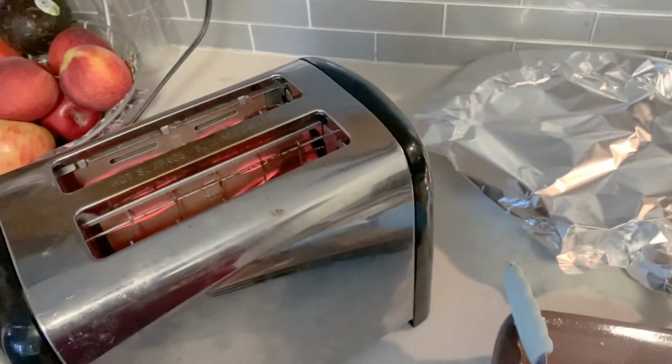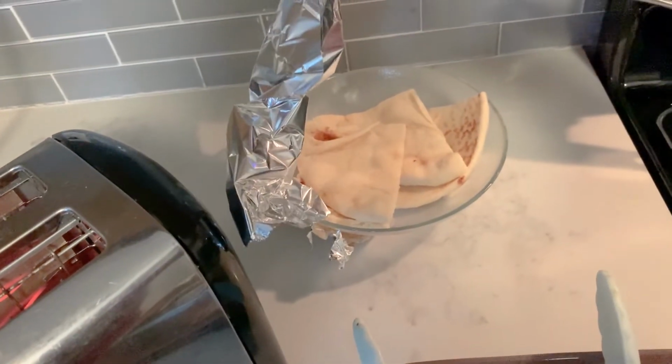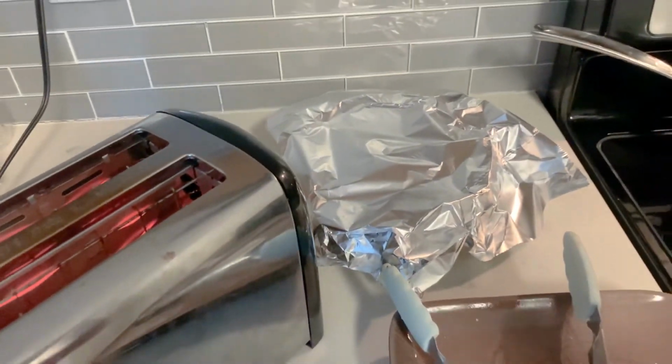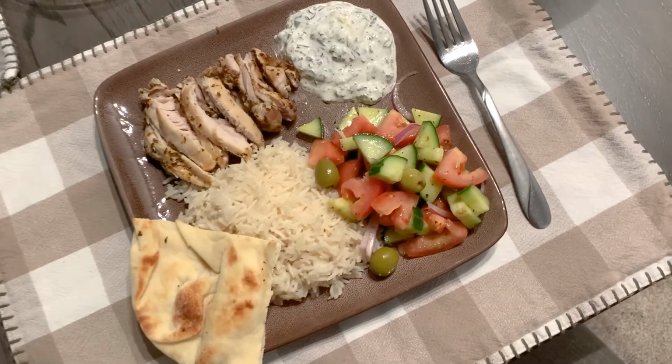I'm also warming up some naan bread. I only toast it for literally a minute just to warm it up because I like the bread to be soft and chewy. This recipe is definitely worth a try and makes great leftovers.